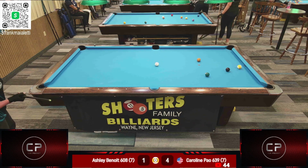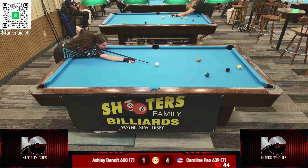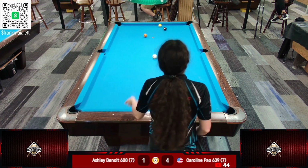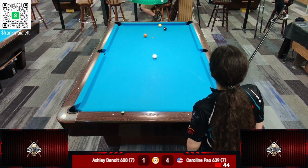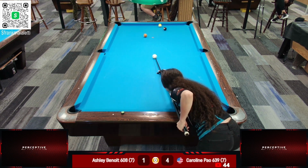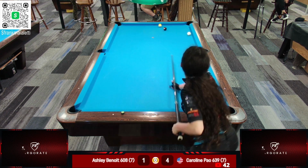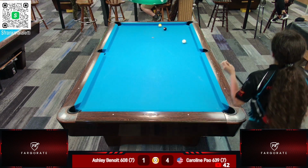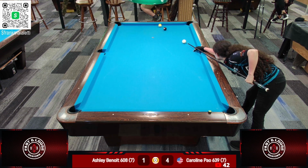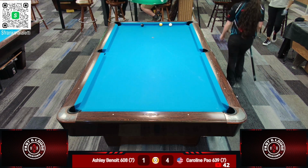Play the 6 into the corner, come 1 rail off for the 7. Comes back out for the 7 ball. Kind of a little too far than she wanted, but I think she can run into the 8. She goes for the 8. Good shot. And she's going to hold the cue ball behind her 9, plays safe.